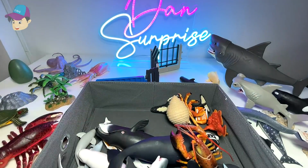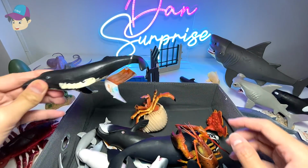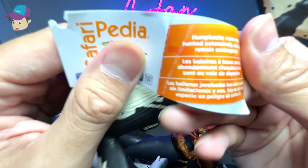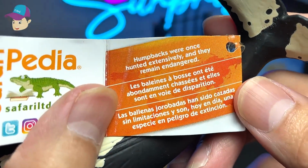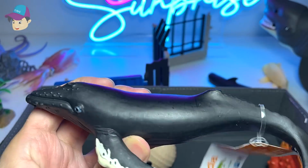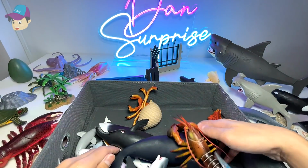I'll probably look it up on YouTube as well to find some videos about it. Humpback whale, once again. Let's see what facts this little card has. Humpbacks were once hunted extensively and they remain endangered. I think they are being protected right now, but they're still endangered.